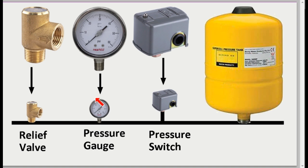Now, a pressure gauge is visual confirmation that the system is working correctly. You don't really need a pressure gauge, but it's very useful because you can make sure that the pressure is what it's supposed to be. Now, a relief valve is useful when the maximum rated pressure of your pump is higher than the maximum rated pressure of your tank. You don't want your tank exploding. So what happens if the pressure switch, for example, failed and the pump kept on pumping, it might explode the tank. So what a relief valve does is it's set to a certain pressure, like 60 pounds, and if the pressure goes above 60 pounds, it lets water out of the system.